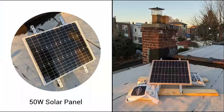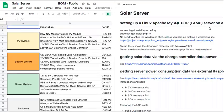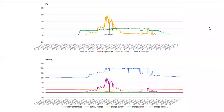Our own system is comprised of two main hardware components, a 50-watt photovoltaic panel and a ruggedized weatherproof solar server box, which contains all the hardware needed to power the solar server and its website. Both the parts list as well as code repository are available online for others to replicate and continue to experiment with. The data collected by the system includes things such as the PV voltage, which is the energy captured through the sun, battery charge, and server activity.